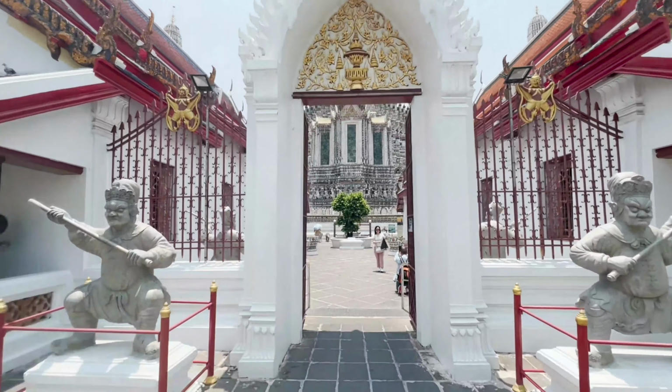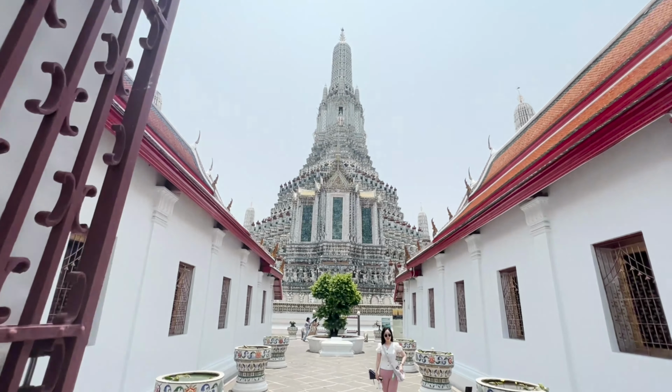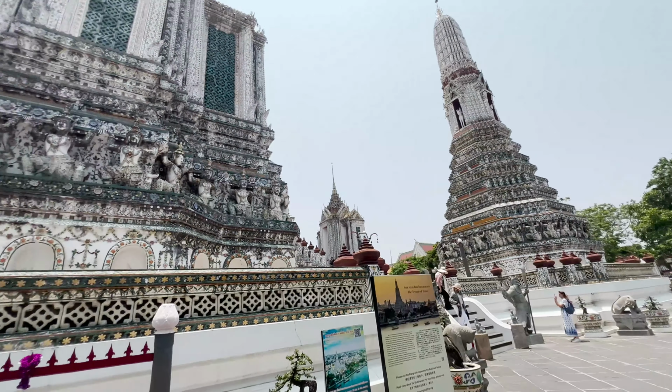Our third and final stop was the Wat Arun. It was such beautiful architecture. The design and colors on the building were so beautiful and the steps were quite a climb.